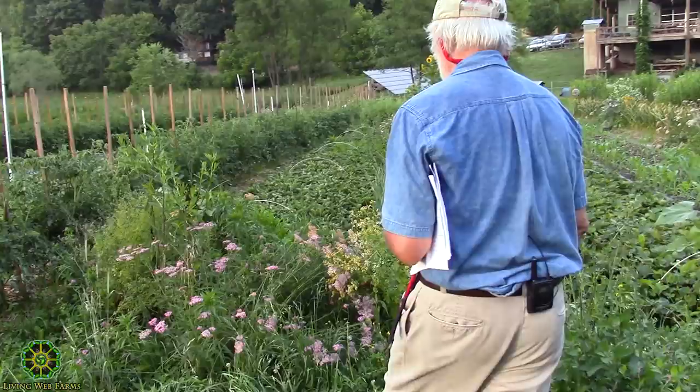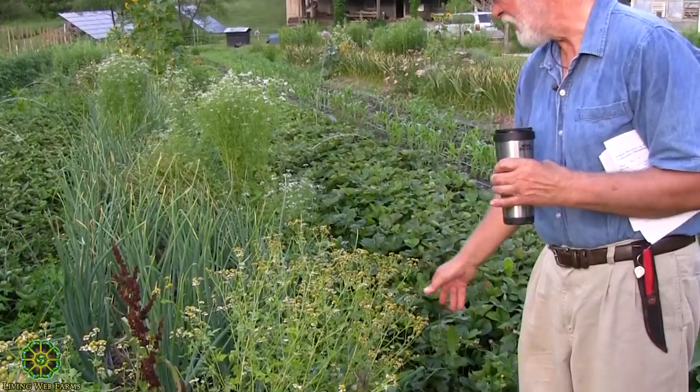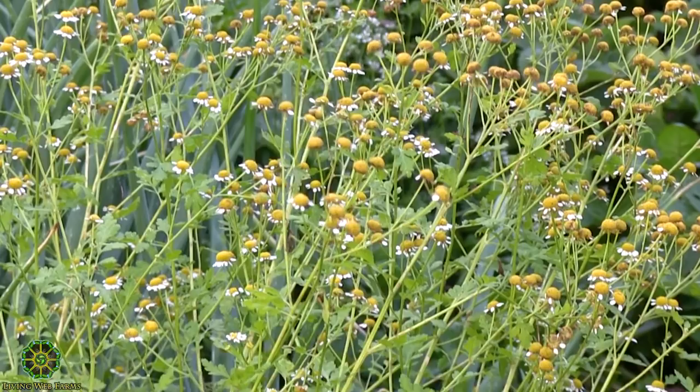Chamomile and feverfew. Feverfew is a perennial. Chamomile is what I call a perennially self-seeding annual. And the combination, this is actually all feverfew here, but we also have chamomile. And these guys, both really good herbs, really good for you for many reasons, but also abundant flowers. And you can see we just have an array of stuff.